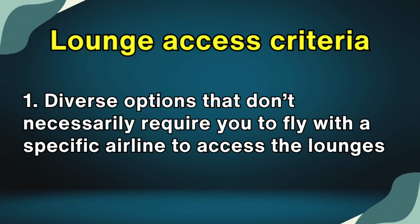Number 1, we want diverse lounge options that don't necessarily require you to fly with a specific airline. Cards that only offer access to airline-specific lounges when you fly that airline, like the United Club cards and the City Advantage Executive World Elite MasterCard, thus won't make the cut.